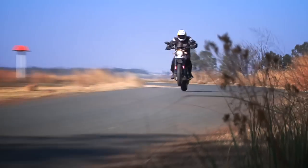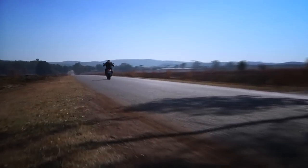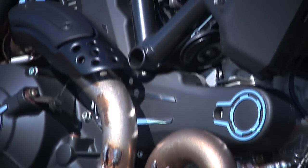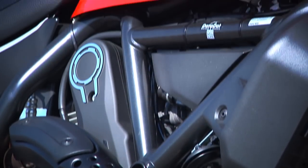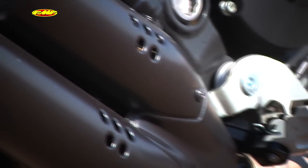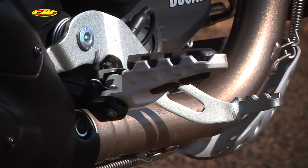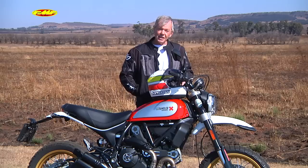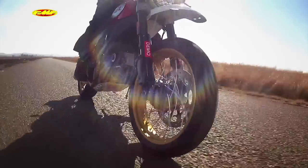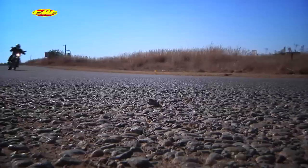This baby is powered by the traditional V-twin or L-twin Ducati 800 cc. It's got belt-driven camshafts, which have to be changed quite often. People often say to me, ooh, belt drive, you don't want to trust that sort of thing. But with technology nowadays, that is definitely not an issue. It's got desmodromic valve operation, which does increase the top rev limit quite safely on this bike.